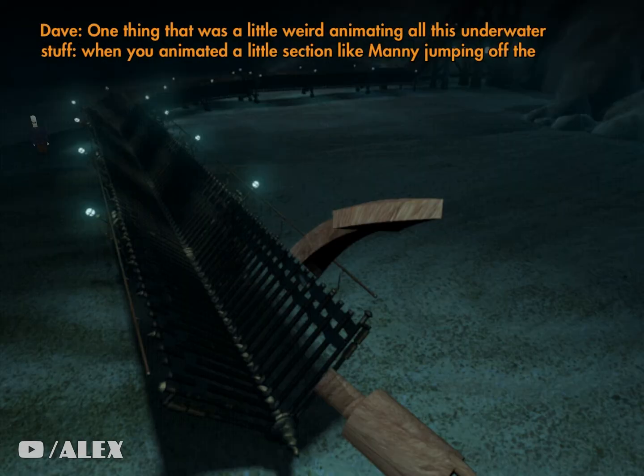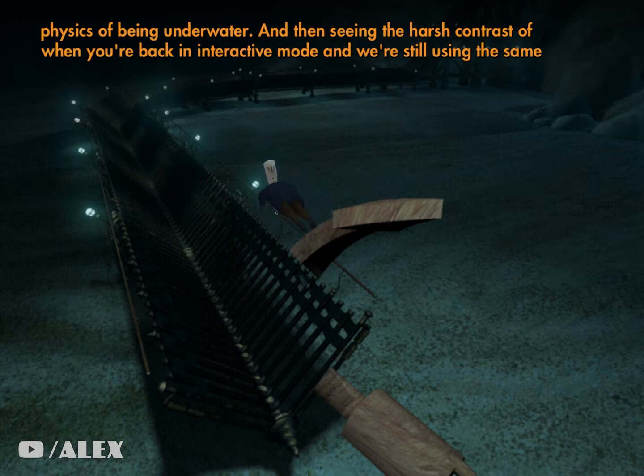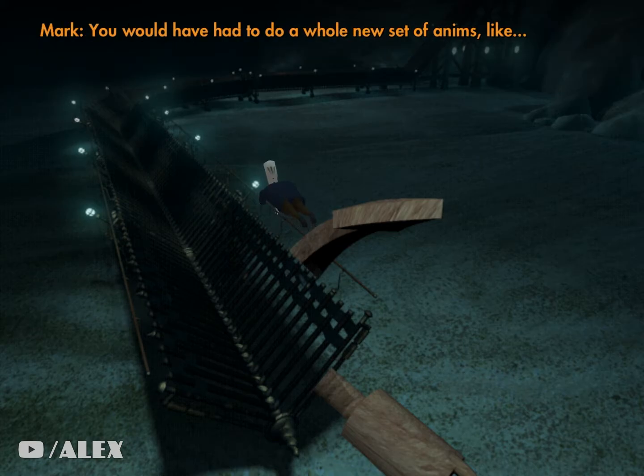One thing that was a little weird on animating all this underwater stuff: when you animated a little section like Manny jumping off the conveyor belt or climbing up a chain or getting dragged along by a boat, you would always try to add that element of the physics of being underwater. And then seeing the harsh contrast of when you're back in interactive mode and we're still using the same animation of him walking above water. It was hard for an animator to get over that. These little things you can't let go of. You would have had to do a whole new set of anims. Yes.